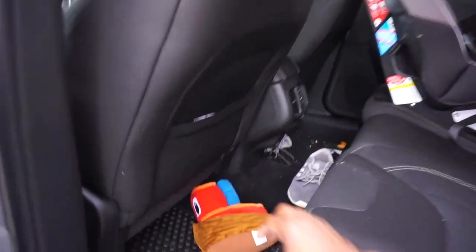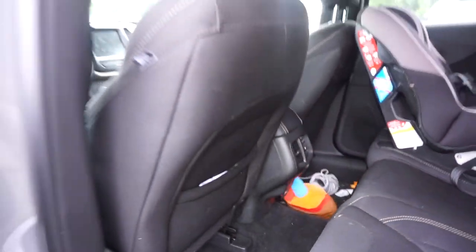Leg room is good though. Let's move this out the way right here. Now, the front seat is where I would sit.